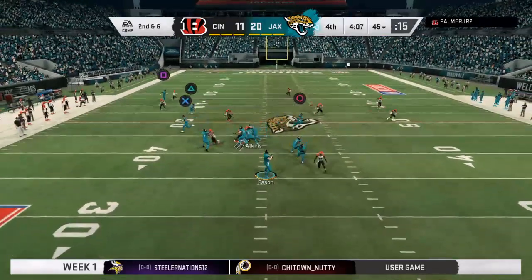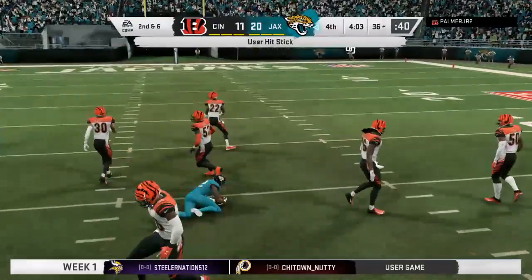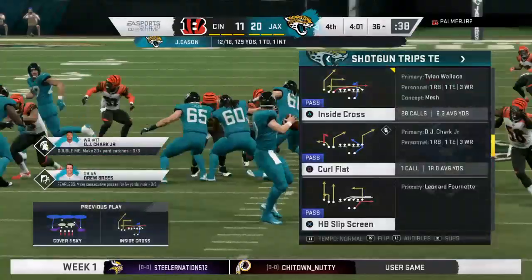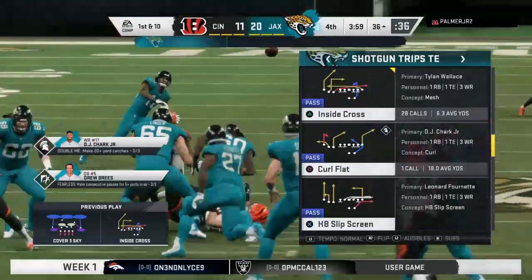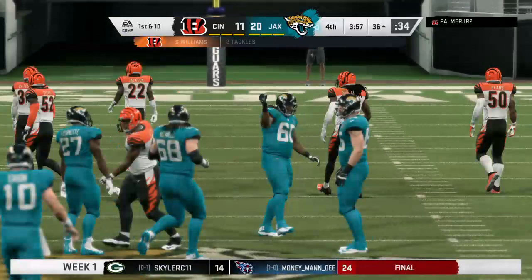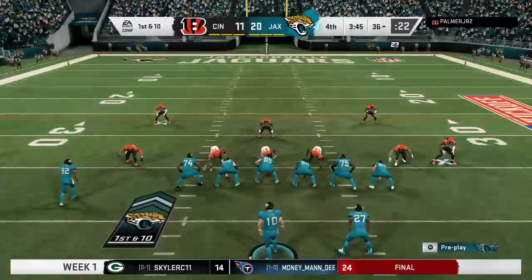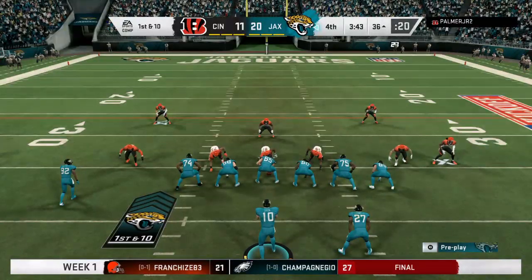To throw on second down, Eason. The open man is Westbrook. And he is tackled inside the 40, not quite to the 35. 19 yards the pickup there. Move the chains. This quarterback now, a perfect 8 for 8 to start the second half. Not bad. First and 10.